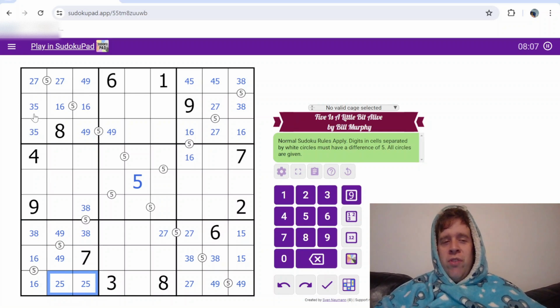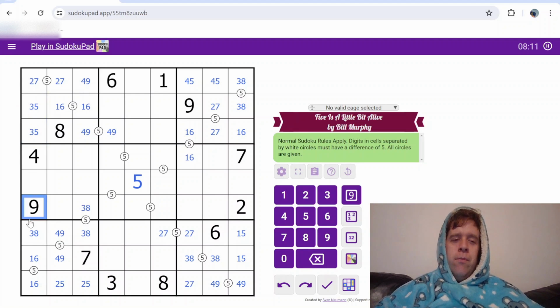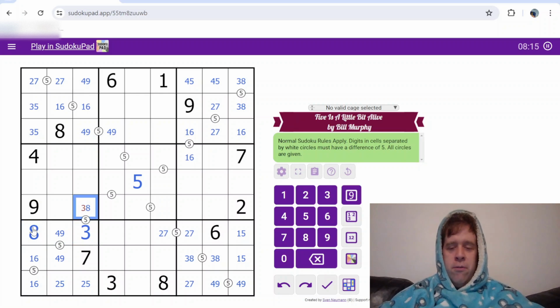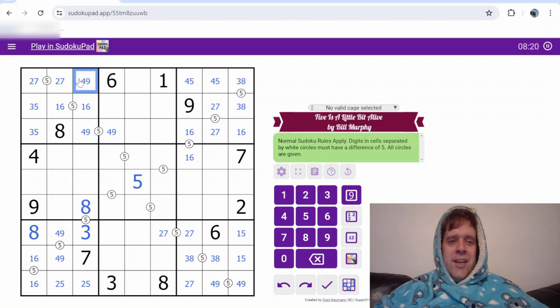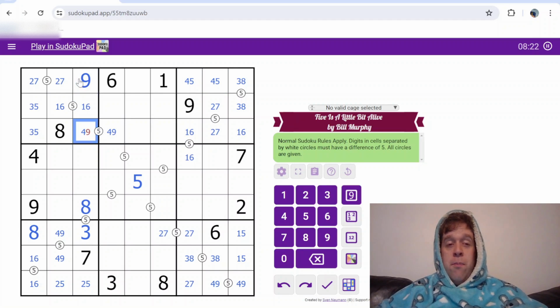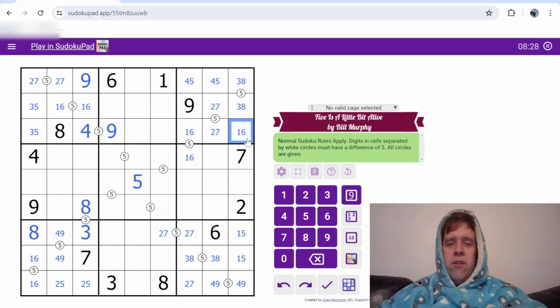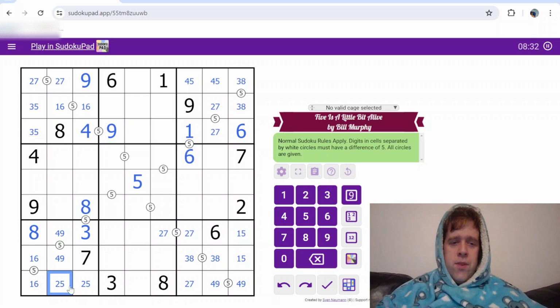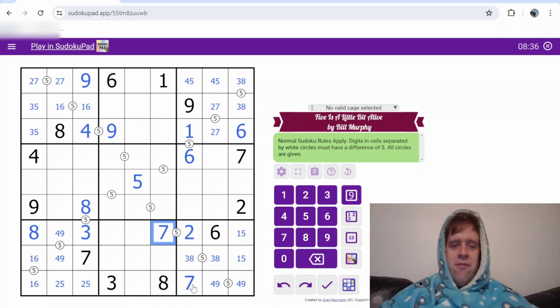Now, we can use that pair that we just put in. Because 3 and 5 go here, this cell cannot be a 3, so this must be an 8, a 3, and an 8. Because 4 and 5 are pointing in here, this can't be a 9. This must be a 9, so that can't be 9, 4, 9 resolved that way. 1 and 5 resolve the 1, 6 like this. And 2 and 5 point this way, so 7, 2, and 7.